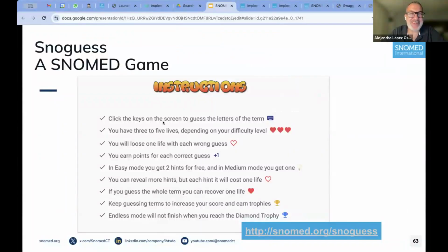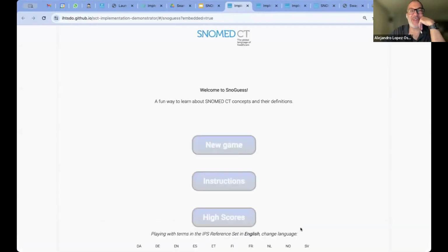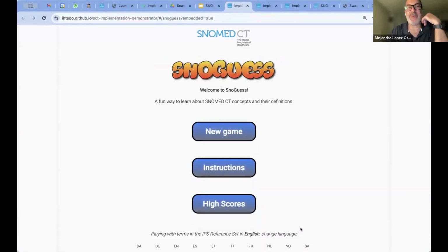The instructions are simple. You click the keys to reveal the letters of the word, and you guess the term. It's a bit like Hangman. You have lives and you lose a life when you make a wrong guess, but you earn points when you make a correct guess, and you earn a few lives as you progress. So let me show you how it works, and I hope this is exciting for you.